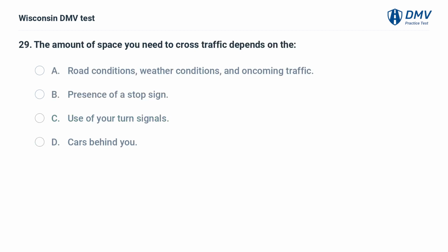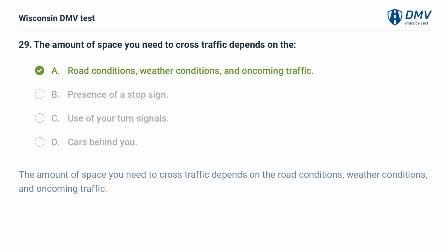The amount of space you need to cross traffic depends on the: A. Road conditions, weather conditions, and oncoming traffic. B. Presence of a stop sign. C. Use of your turn signals. D. Cars behind you. A. Road conditions, weather conditions, and oncoming traffic. The amount of space you need to cross traffic depends on the road conditions, weather conditions, and oncoming traffic.